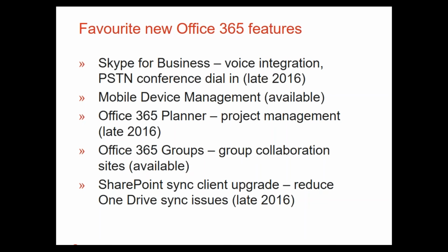Office 365 groups, they're already available in many of your sites. So essentially you just go create a new group. And what that does, it sets up a little area for that group. Now that little area has a document library, it has a calendar, you can see emails for the group, and you can do a few little things that are group collaboration. Now again, SharePoint does that for team sites, but again, can take a little bit of setting up and a little bit of management.